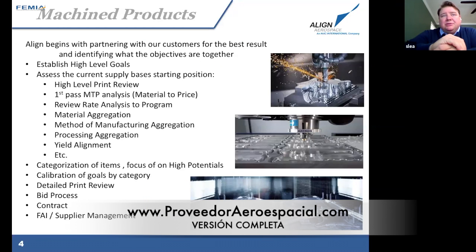So one of the first things we do is we look at where we have our current supply base inputs, and we do a high-level print review and a material to price analysis. So if the goal is to make a piece of stainless steel item that's 2 feet long, if the goal is $3, it's not going to go through our first pass. It's something we have to go and level set with our customers on to say, hey, your goal is lower than your material. And we have to have a conversation associated to that so that we can all get on the same page that we're really doing a good job of comparing apples to apples.